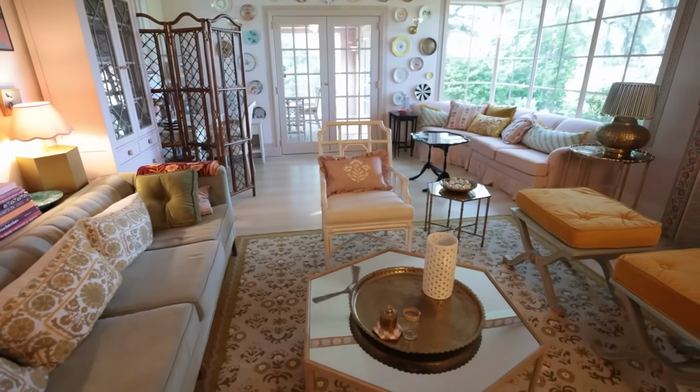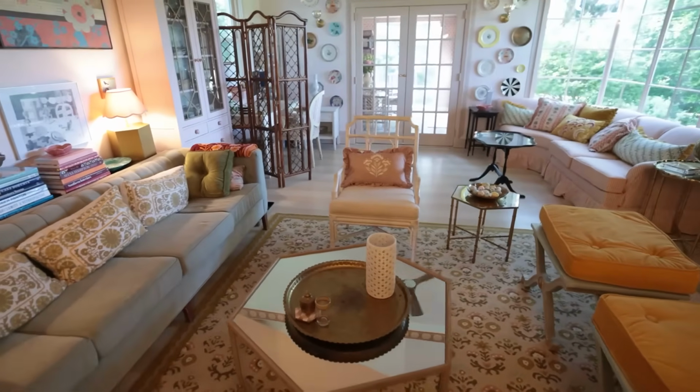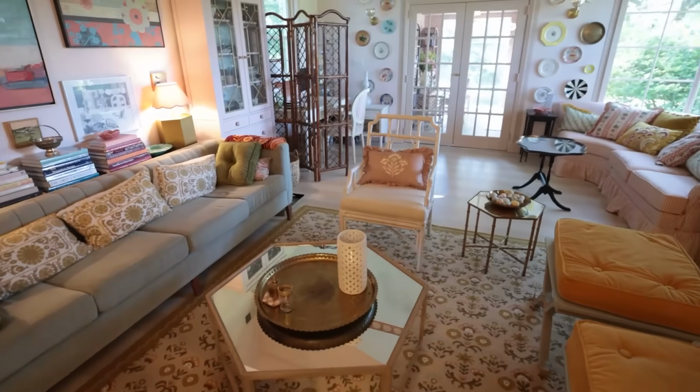This little pillow was an Amazon find, and then I just did a little stencil on it, which we do a lot of here. We try to reuse and recycle instead of throwing out and buying new. So I'm always looking for little projects that would make everything look special.